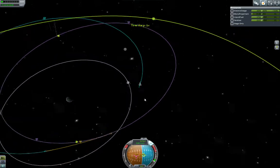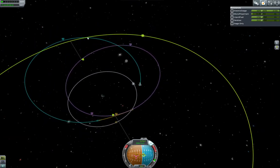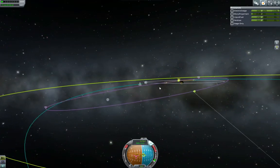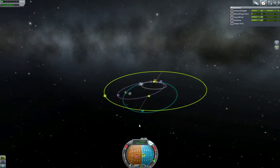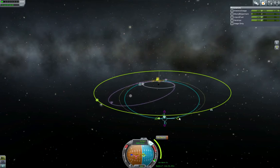Okay, we are on approach now, and we seem to be headed for another encounter with the moon. That must be avoided at all costs, certainly. But what I'm actually looking at is that our inclination is surprisingly close to the natural inclination of Minmus, which is really good. There's also this unknown object, and I don't know where it's going, but it's probably not going to hit Kerbal. I'm not sure if these things can even hit Kerbal. They probably won't be able to, because that is a bit much.